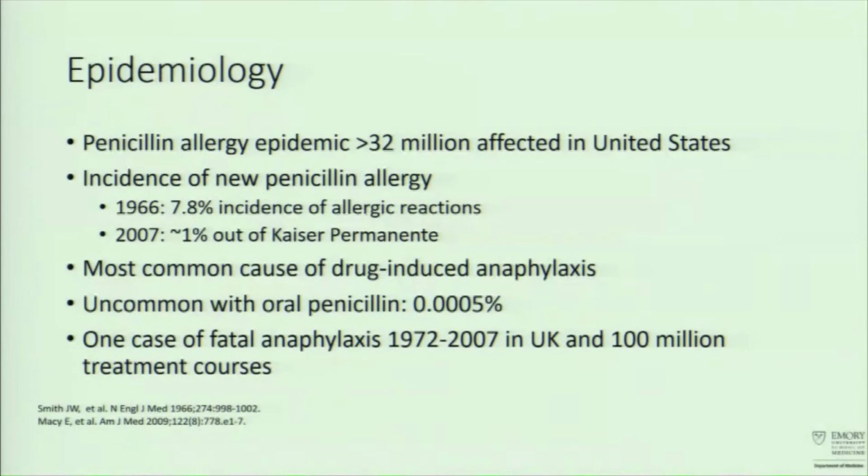So I'm going to be talking about the different manifestations of a penicillin allergy, as well as our current diagnostic approach to a penicillin allergy label. As Zanthia said, 10%, or an estimated 32 million patients in the United States, are affected with this diagnosis of a penicillin allergy label. However, as you can see, the incidence of a new onset self-reported penicillin allergy label has progressively decreased through the years.